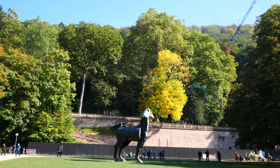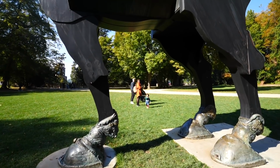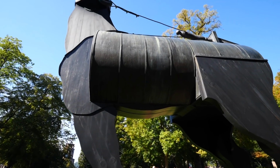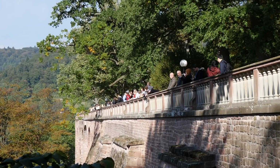We then spent a bit of time strolling through the castle gardens. Here you can see some rather unusual sculptures like this three-legged Trojan horse. Plus, there's also a really nice lookout point if you haven't had your fill of Old Town views.